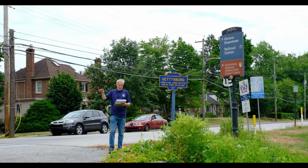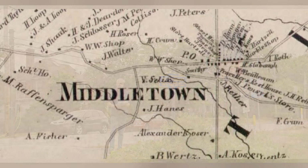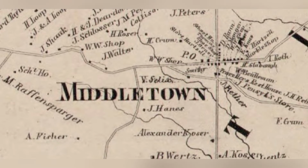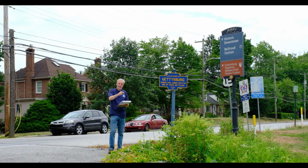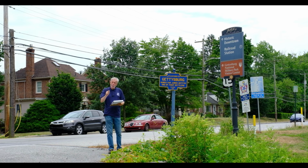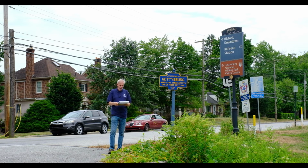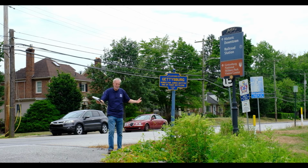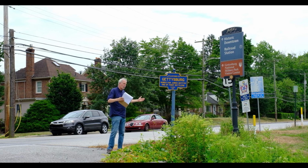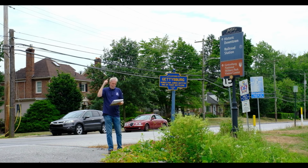And by 1848, everyone was calling it Middletown. And it went by that name during the American Civil War. In 1886, the post office name was changed from Bigler to Biglerville. And when the town was later incorporated in 1903, the town adopted the name Biglerville from the post office. But Middletown was a common name for towns in that time period, small villages that were in between two other larger towns. And there are several Middletowns in our immediate region.